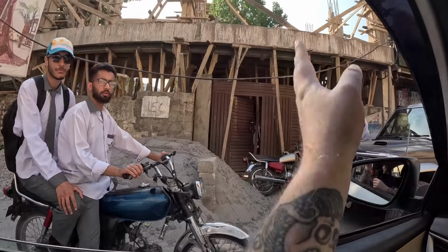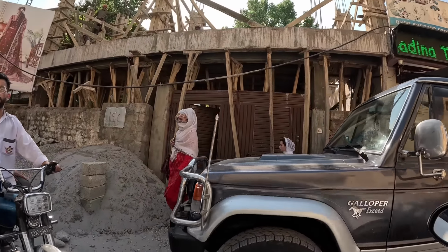So look at this, this building getting built with all the wood. Honestly, some of it scares me, even me. It reminds me of the video that I made in Mirpur, and also another one in Lahore when I was on the building site, as the health and safety regulations in places like this are almost non-existent, shall we say.